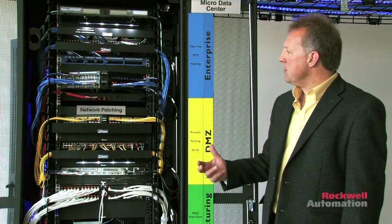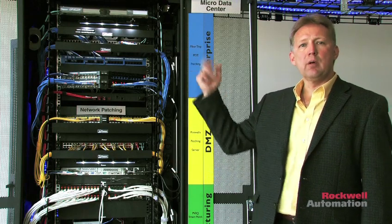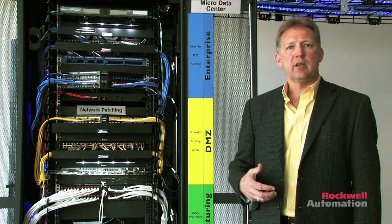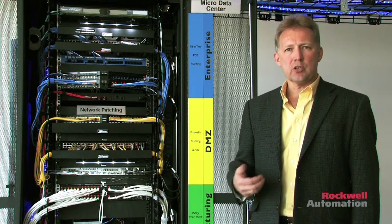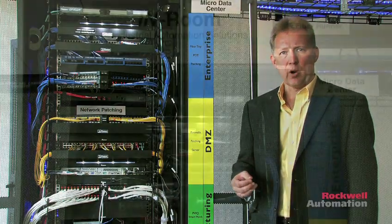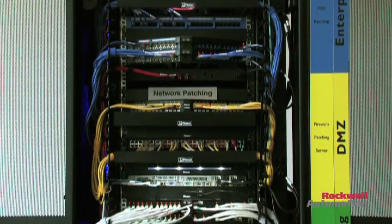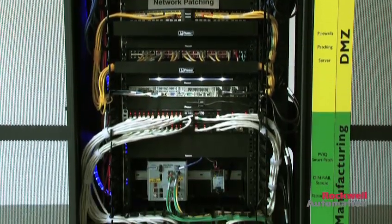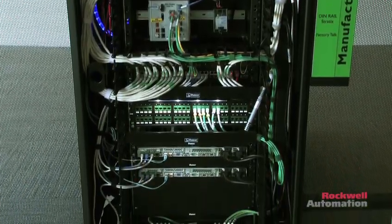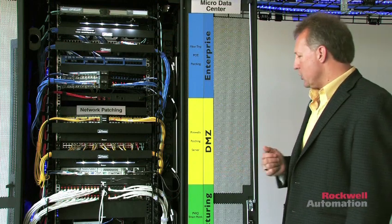I'm here to highlight the Panduit Micro Data Center, part of the overall Panduit in-room solutions. The Micro Data Center is an alignment between the Panduit physical framework with the Cisco and Rockwell Automation logical framework. The Micro Data Center shows the proper representation of physical layout for the CPwE, the Converged Plantwide Ethernet architecture between Cisco and Rockwell Automation, specifically the level 3 site operations in a control room.